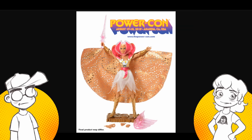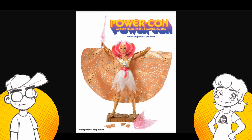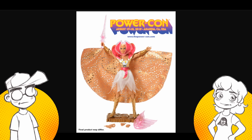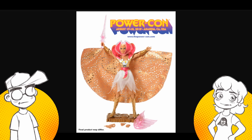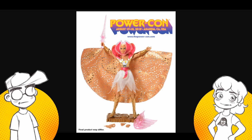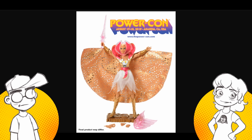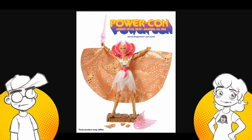She's awesome. So yeah, it's really curious. Again, last year's PowerCon, they didn't have anything for Netflix She-Ra, but they did have some prototypes for more of these 12-inch dolls. Yes, which I want. So hey, Mattel, please make those, and then, you know, hook me up, because I got you. She will be your biggest spokesperson, Mattel.